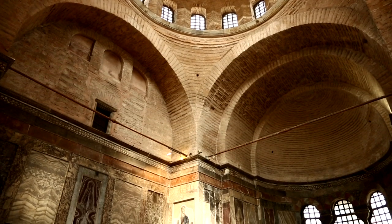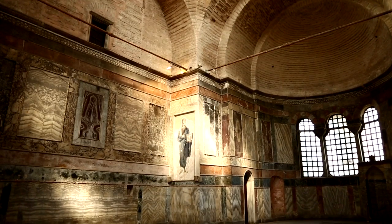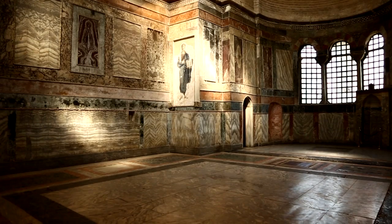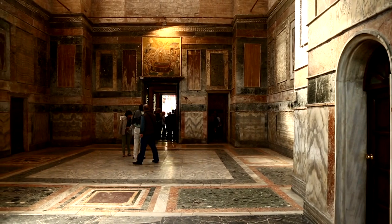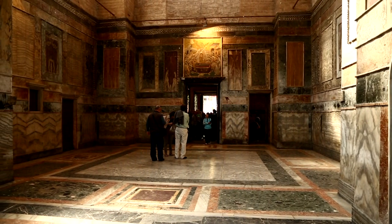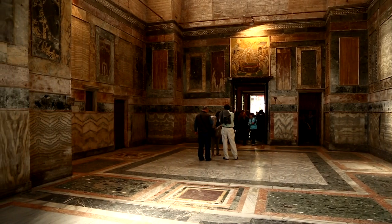The naos, which is the main structure of the existing church, is a structure covered with a dome and has a Greek cross plan. The walls of the naos have been ornamented with valuable marble panels up until the cornice levels.